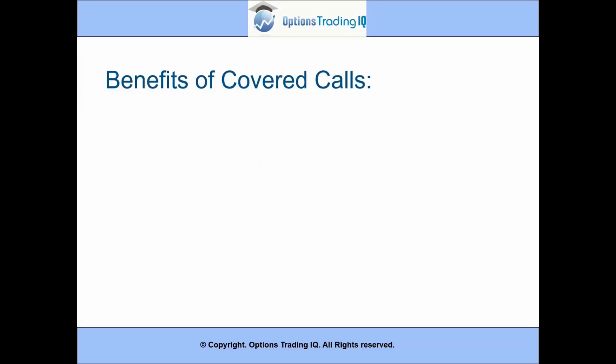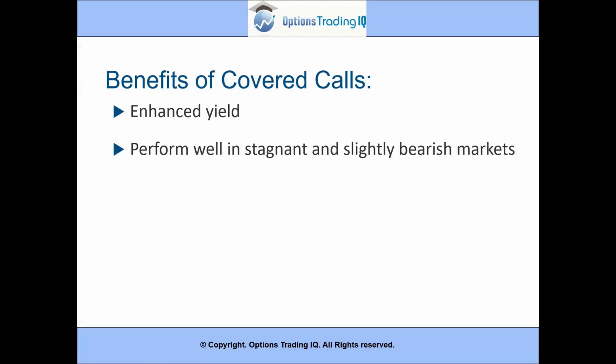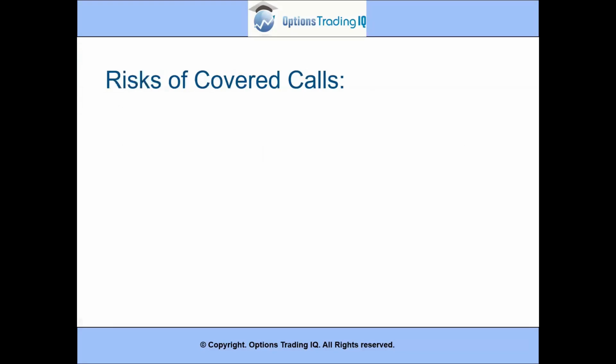Some benefits of covered calls. Well, they offer an enhanced yield in addition to the dividend. They perform well in stagnant and slightly bearish markets, and they offer some downside protection.